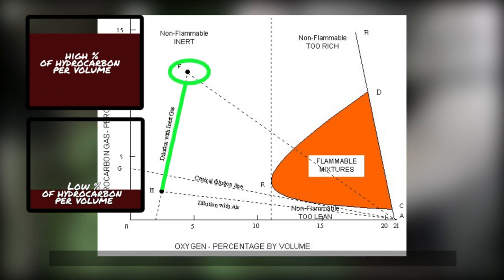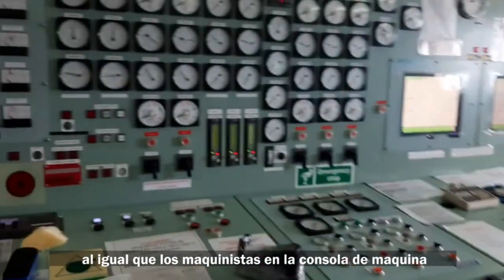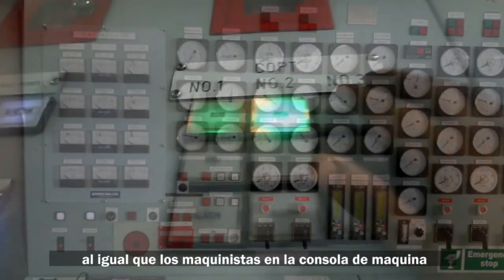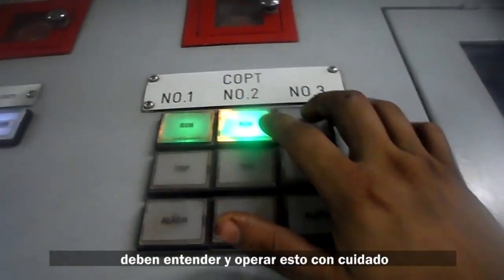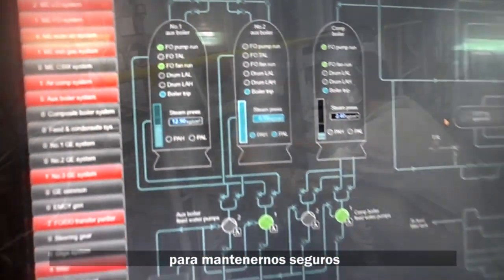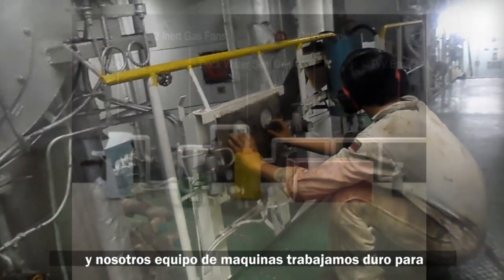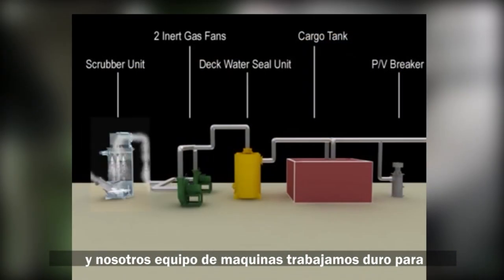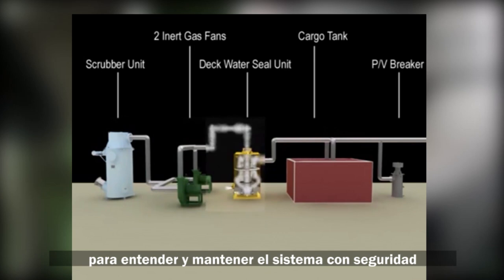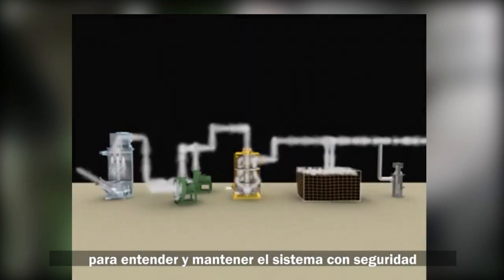Our deck officers in the cargo control room, as well as the engineers in the ECR, must fully understand this and operate carefully to keep us all safe. And we, the engine team, work hard to understand and maintain the system to operate safely and reliably.